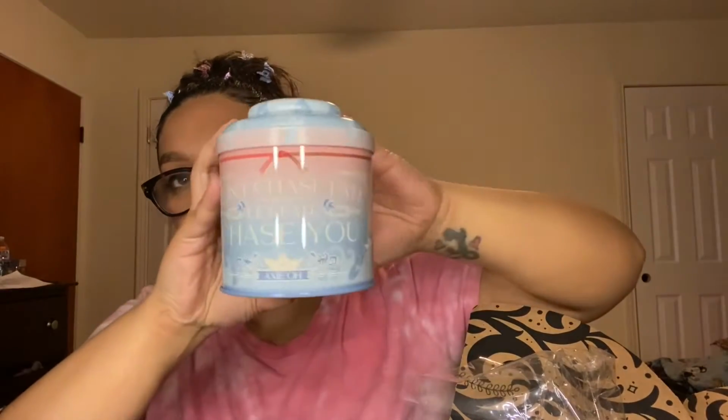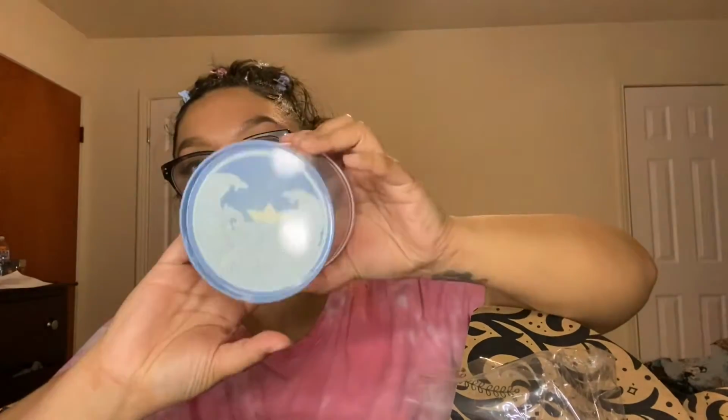This next item is already popping out of the case. I'm guessing it's like a tea thing where you can put your tea in. So it has the little lid. It says, "Don't chase fate, let fate chase you." I feel like that's from Once Upon a Broken Heart, but I'm pretty sure I'm way off just by the designs that are on it. Maybe it's from Six Crimson Cranes, it's giving me that vibe as well. It's really pretty. I like the color. I think I'm gonna place this on my bookshelf as a little trinket, because it's really cute. I like that a lot.